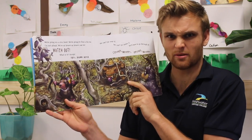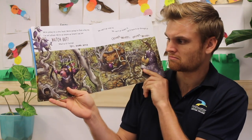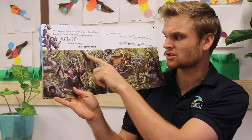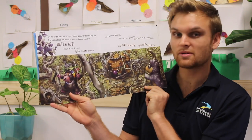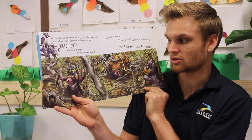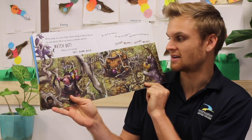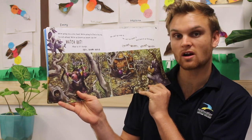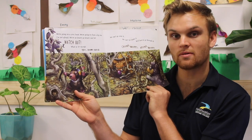What is scrub? Have a think. What do you think scrub is? Look at the picture. Scrub is like bush. It's another word for bush. Thick bush. There's sticks and leaves and bushes. You might have some scrub in your backyard. You might see some scrub in a park.